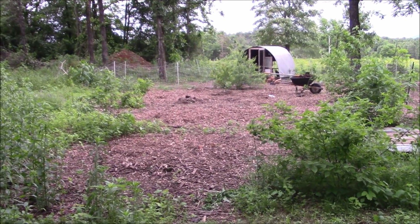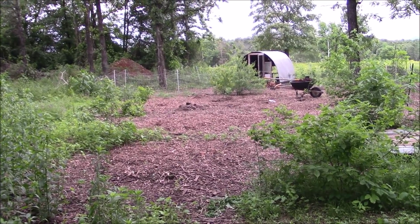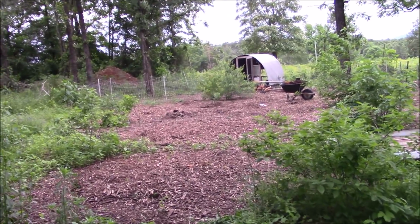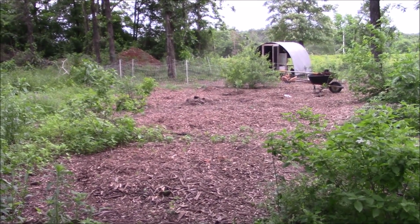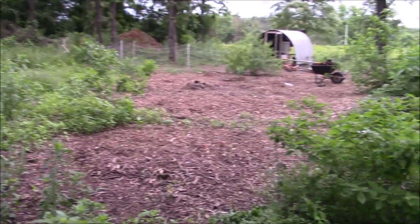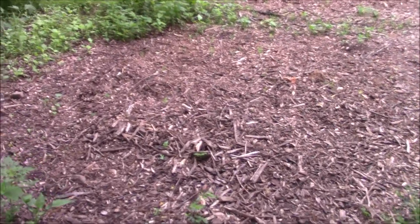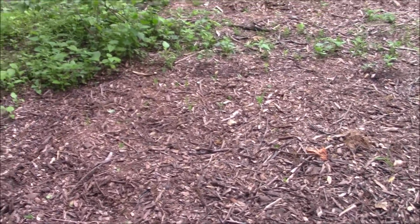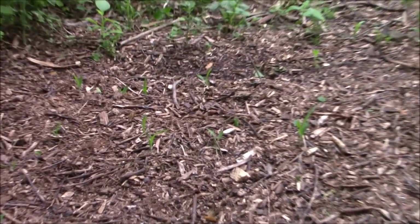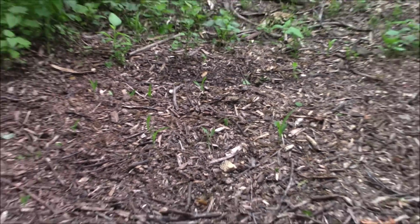This area with the wood chips, this is my little Three Sisters garden area. And I planted corn. The corn got destroyed by the chickens. I replanted the corn. Some of the corn is growing back, so that is good. I also planted some other stuff in here. Here's one of the corn beds, and once the corn gets tall enough, see some sprouting in there, I'm going to add some pole beans.